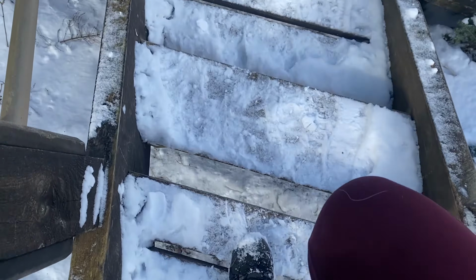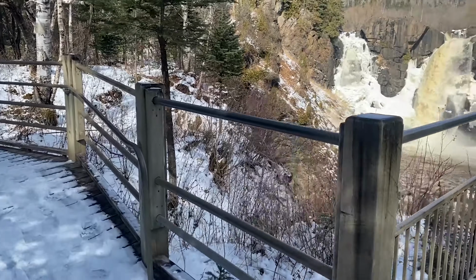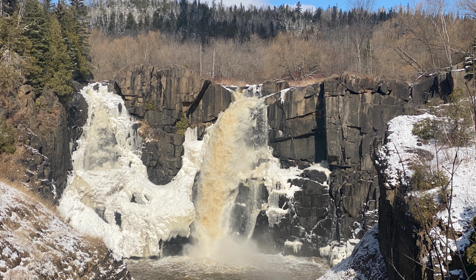In the summertime, this waterfall is accessible by wheelchair. In the wintertime, with the snow and ice on the path, I would say probably not. But it's a cool spot to go check out year round. There's Middle Falls. You can hike out to the other cool places as well. But definitely a highlight of the North Shore.